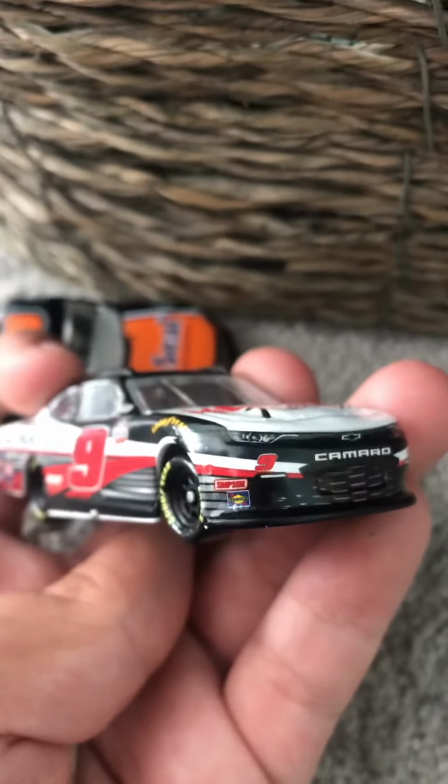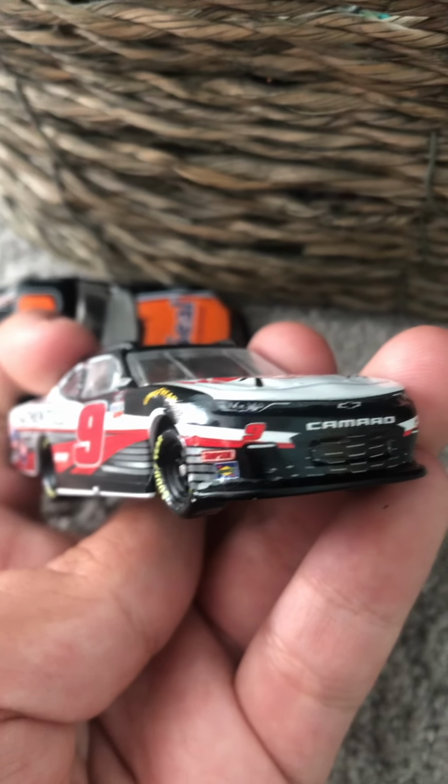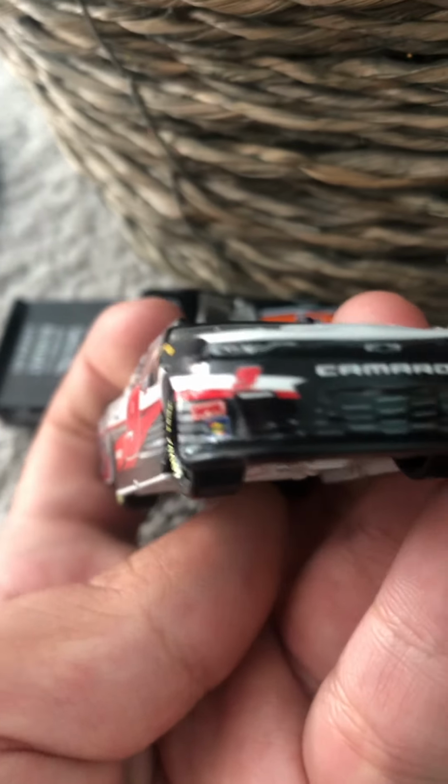I don't know if you can see, but it's hard to see the detail. Sorry guys. But if you look really closely, sorry, it might not focus. Hang on. Okay, it's not gonna focus, but yeah, you might be able to see a little detail. This came with it too, the hood. I just at least landed on him.